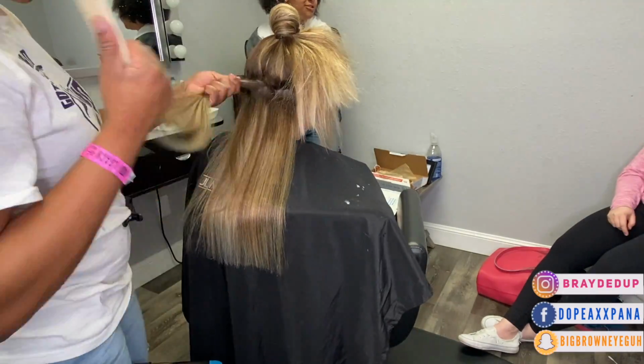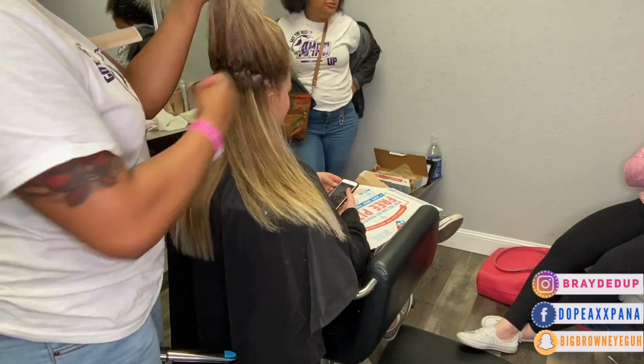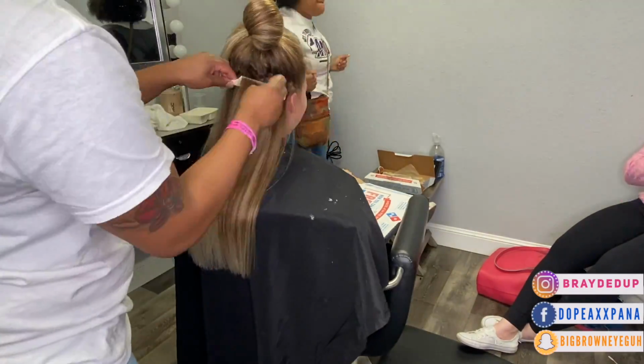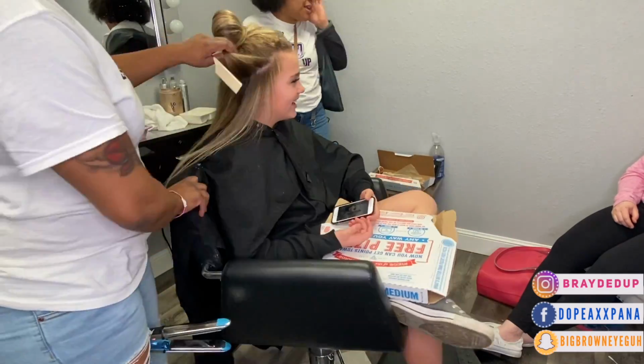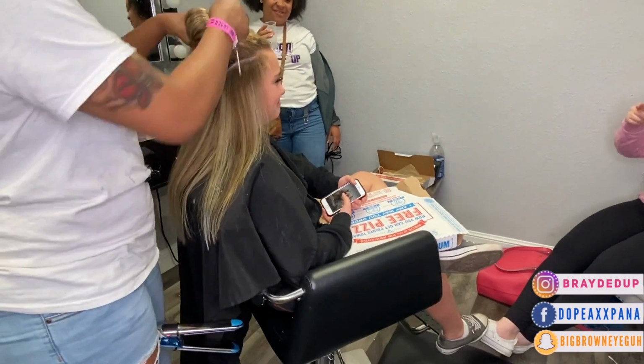To complete the lightening service, I used Schwarzkopf Blonde Me. That's literally my go-to lightener. Number one, I love the way that it lifts, and also it has a rebonding agent in it already. So a lot of people have told me to use Olaplex, but it has a rebonding agent, something similar to what Olaplex does, already built in.